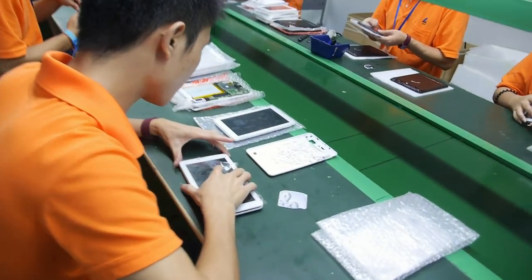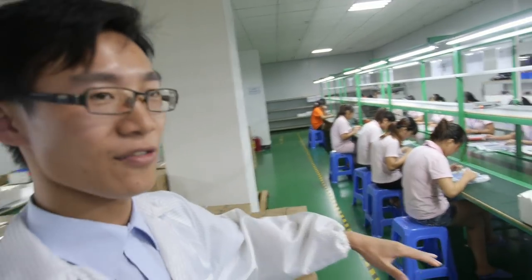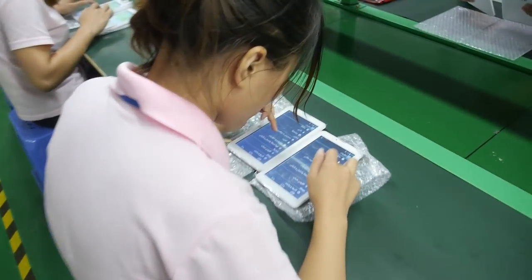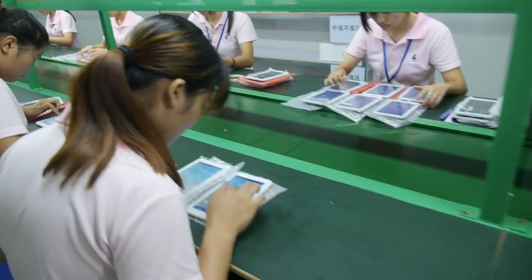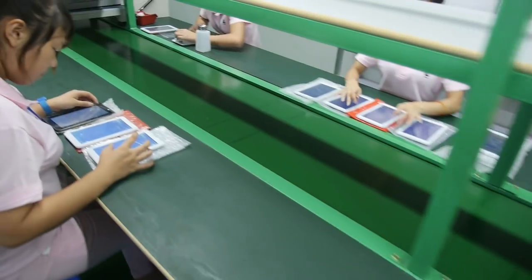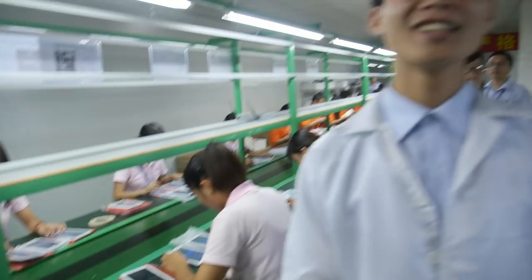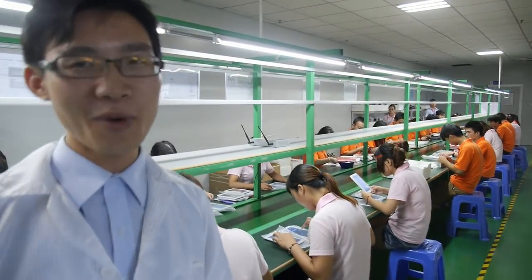And maybe they're doing some assembly work for other orders. Generally, they are doing the testing here. They're doing the same work. Cool. So through your factory, you can make up to 150 every month. Yeah, 150K. And for Christmas, maximum? I think maybe even more, around 200K every month.